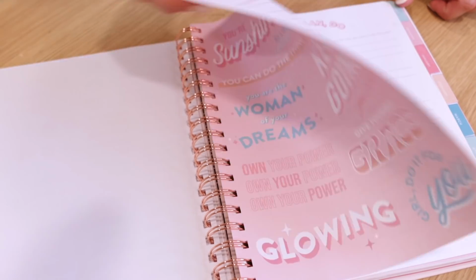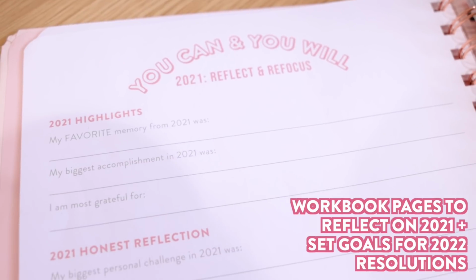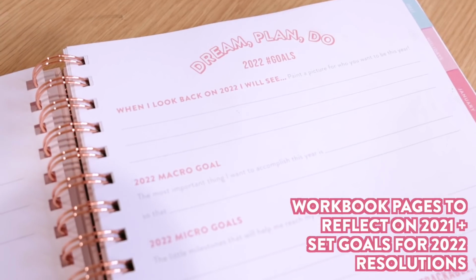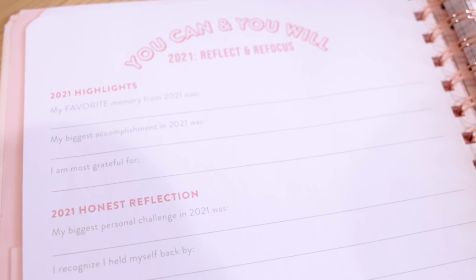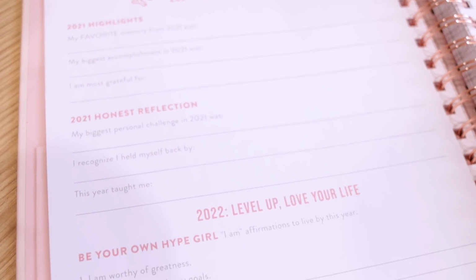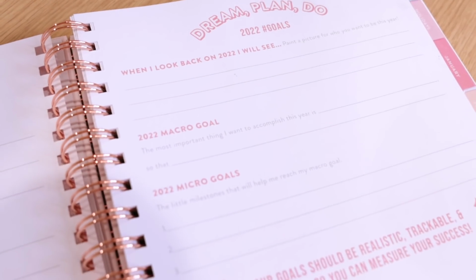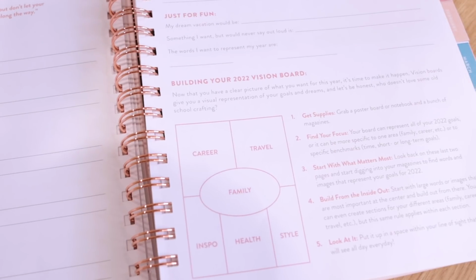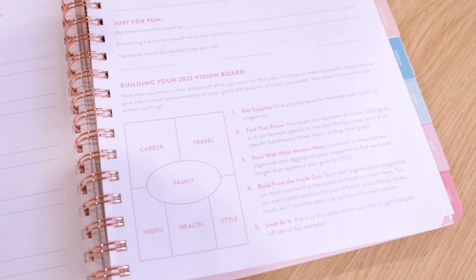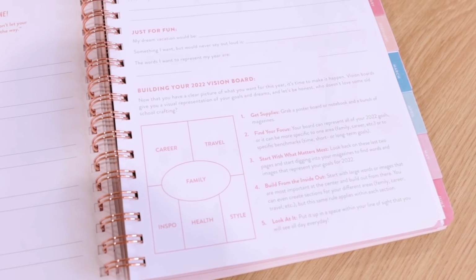So I built a whole section to help you reflect on the current year and then start to visualize and dream about and manifest all of your goals and your dreams for the next year. So first you reflect, and this is honest reflection, the good, the bad, the ugly, and then what you want your next year to look like. And then that continues. So there's 2 more pages of that manifestation and a breakdown here of how to actually build a vision board like I build mine. So this is my key to building a vision board.